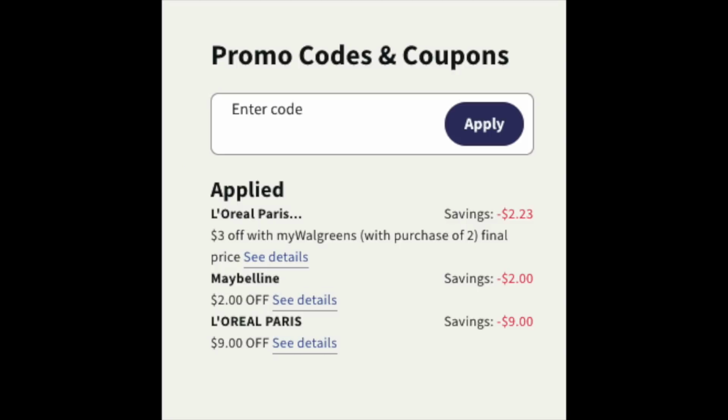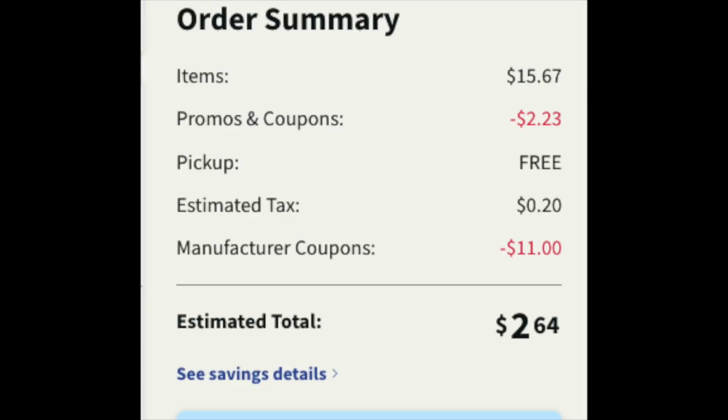Now, just to show you what's applied, the L'Oreal Paris IVC, $2.23 off, the $2 off for the baby lip, and then that $9 off of 2 for that fancier L'Oreal Paris makeup remover, $9 off right there. So looking at this basket again, we have our promo, the IVC of $2.23 off, a curbside pickup, which is free. You're getting to the store, getting your stuff, and laughing all the way to the bank.